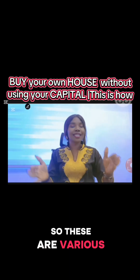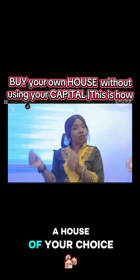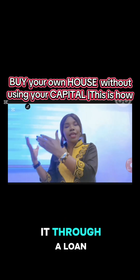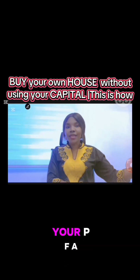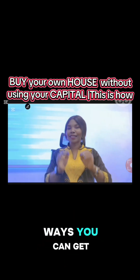So these are various ways you can become a landlord, or get a house of your choice if you don't have the bulk money to buy a house at that moment. You can get it through a loan from Federal Mortgage Bank, through the National Housing Fund, or you can get a loan from your PFA, 25% of the value of the money you contributed. So these are various ways you can get a loan.